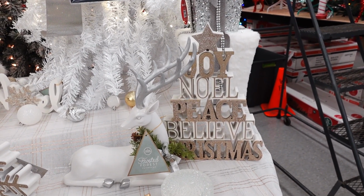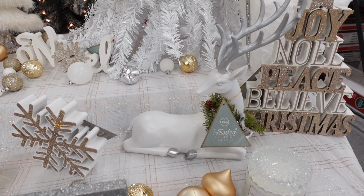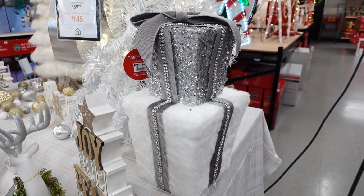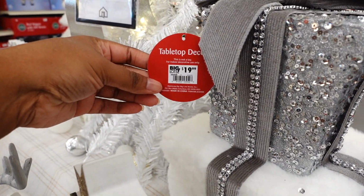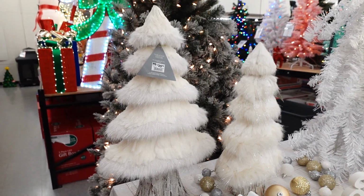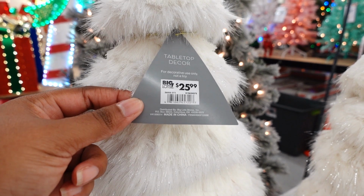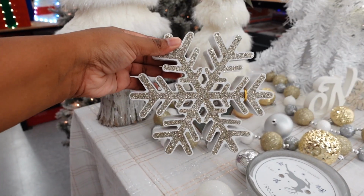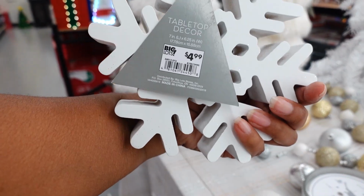Joy, Noel, Peace, Believe, and Christmas, $18.99. The Winter Wonderland Collection, the Reindeer, $18.99. This is really a cute present, and this is for $19.99. I think this is gorgeous how they have this set up. They have two fir tree decorations. This is $25.99. The tabletop snow decorations, $4.99.